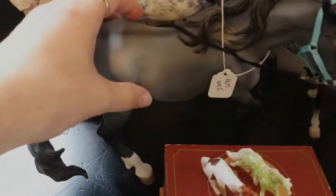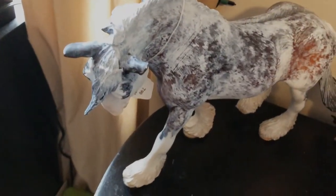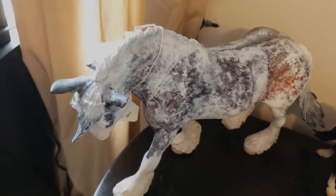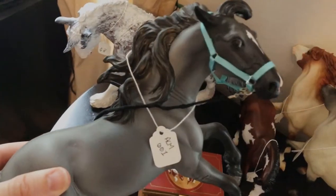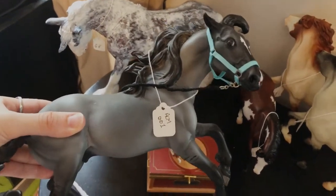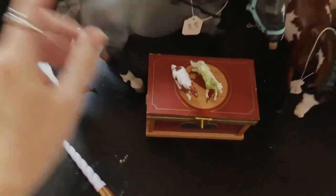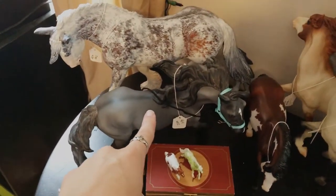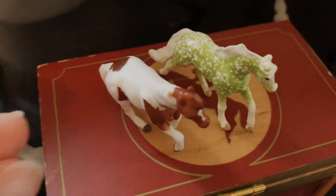Next we have Blue Prince. Snowy was done by Divine Justice Studios. They're on Instagram. This is Blue Prince. He was done by Long Custom Studios. He's on the Nakota mold. He was the first custom I ever bought.